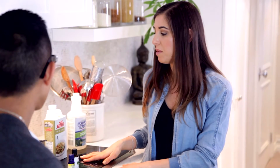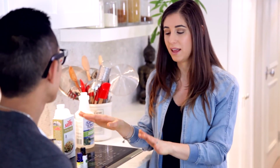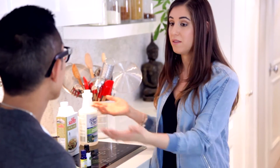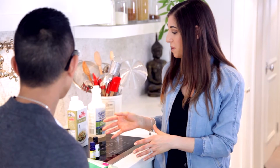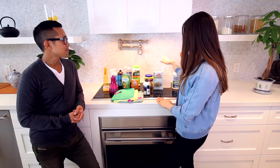And again, if you want to buy a ready-made, environmentally friendly, sort of non-toxic product, that's cool. Or you can make your own with many of the products over here that we've talked about. Excellent. So what I would recommend, if people wanted to go to the grocery store and pick things up, definitely look for vinegar.